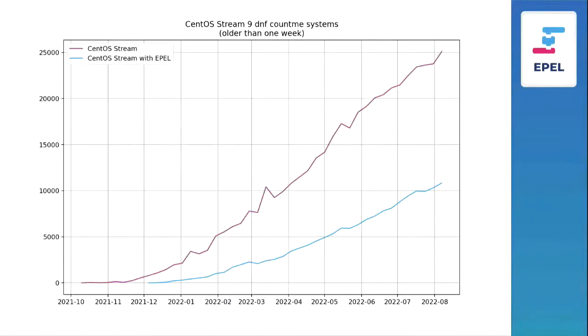The top line is just CentOS Stream total numbers, and the bottom line is systems that also have EPEL. And comparing those, I always assumed that almost everyone used EPEL, that it's very popular, and I do think that it's getting to that over time. But what surprised me is that early on, we had very low usage. In January, only 14% of systems were using EPEL.